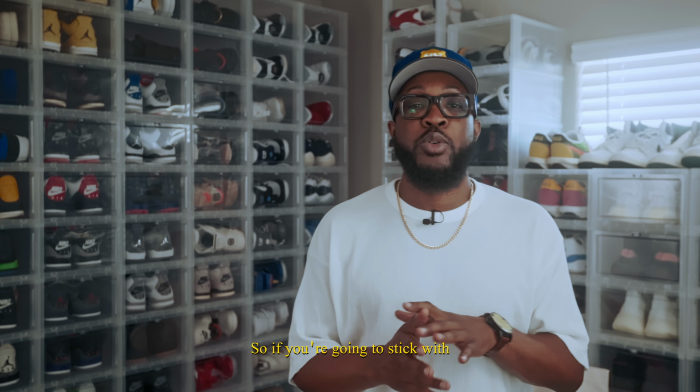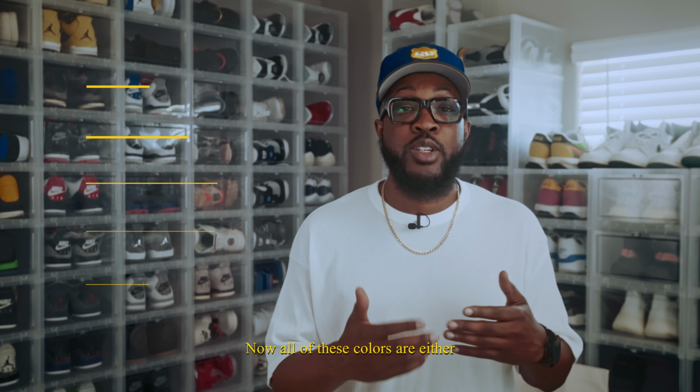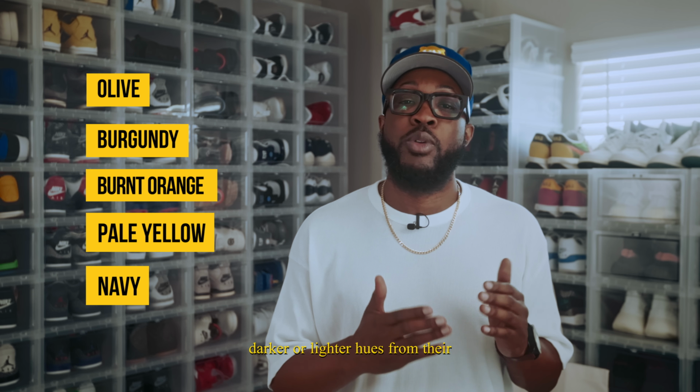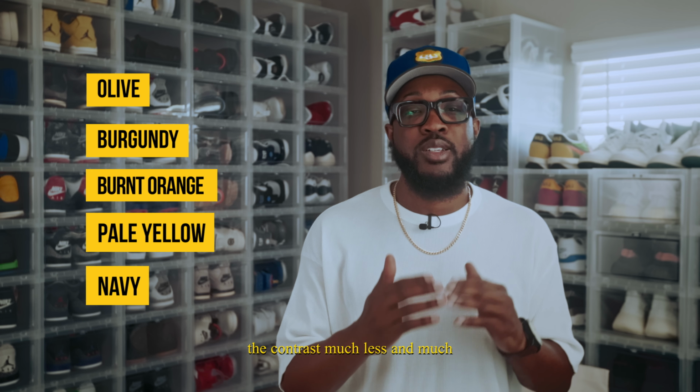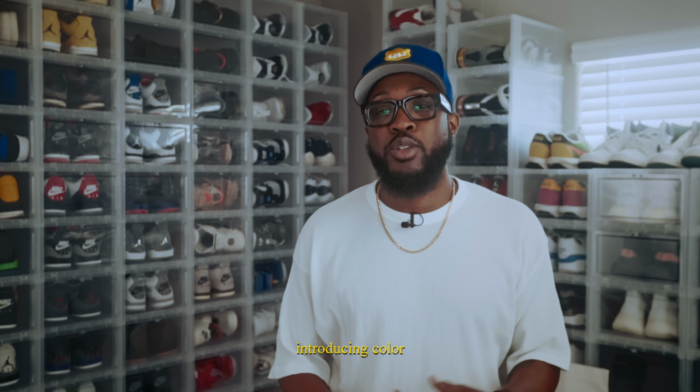So if you're gonna stick with neutral color footwear, any of these colors will be easy to style and great to start with. Now, all these colors are either darker or lighter hues from their original, making the contrast much less and much more subtle for your look. And that way you can ease into introducing color to your wardrobe.